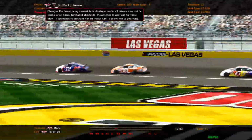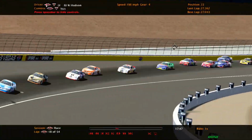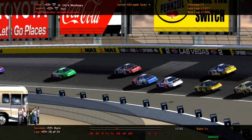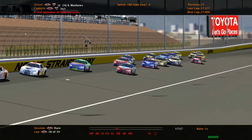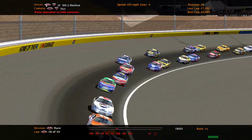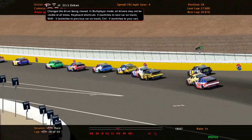Richard Johnson, who had no fault of his own for getting into the back of his own teammate Noah Hart. No fault whatsoever. Nathan Hudson in 23rd, Cole Diva in 24th. Kyle Matthews, he qualified poorly as well, 35th, and he's gained 10 spots. And he tries to have a look on the inside of the 42, which he doesn't do. Jessica Shelton, 26th. Summer Oskin needs a good race, down there in 28th.